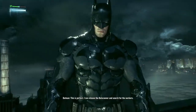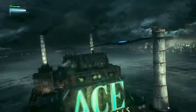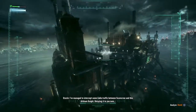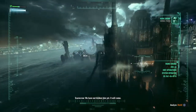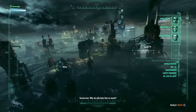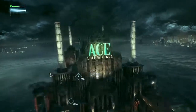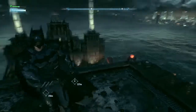This is perfect. I can release the bat scanner and search. My lips aren't even moving. Oh, well, I guess he's thinking in his head. I've managed to intercept some radio traffic between Scarecrow and this Arkham Knight. Relaying it to you now. Pretty much you just find them using the vibrations on your controller.